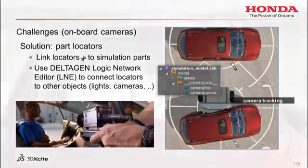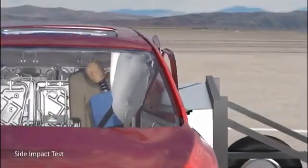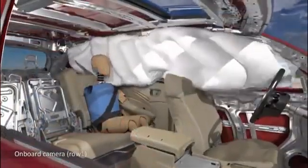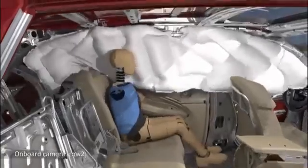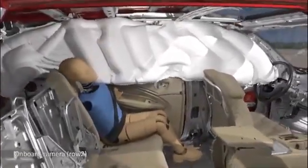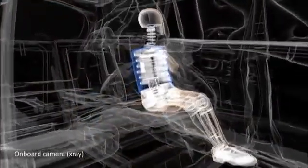The first one is an off-board camera, which is typical for our crash tests. The next scene will be a camera mounted on the door. So we can put camera positions exactly where we put them on the test car and match them up and compare exactly to what happens. These are similar to what we'd have in a crash test. And this is a really cool view. You can x-ray the dummy and see what happens to the dummy inside.